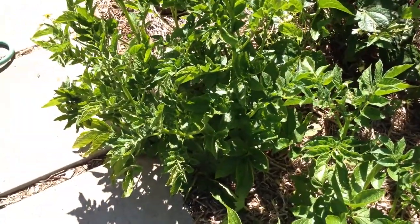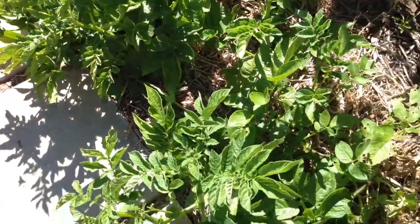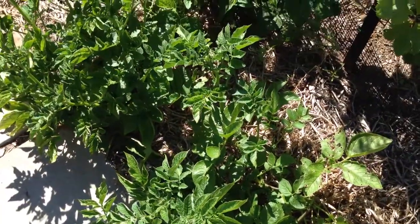So yeah, hopefully I'll be able to leave these in for a bit longer and then dig them up and see what sort of harvest we got. Now around to some of the fruit trees.